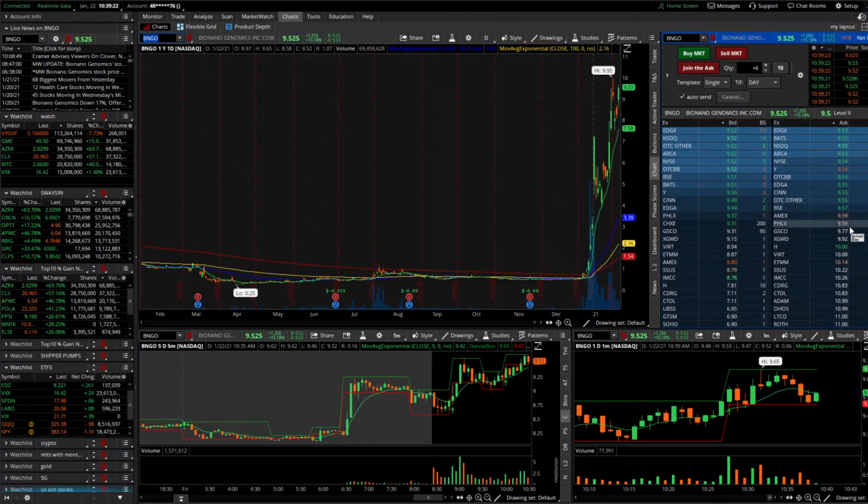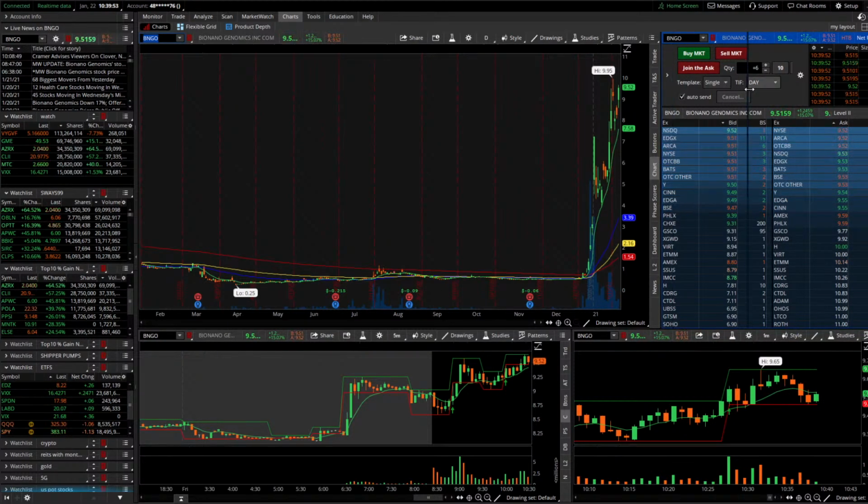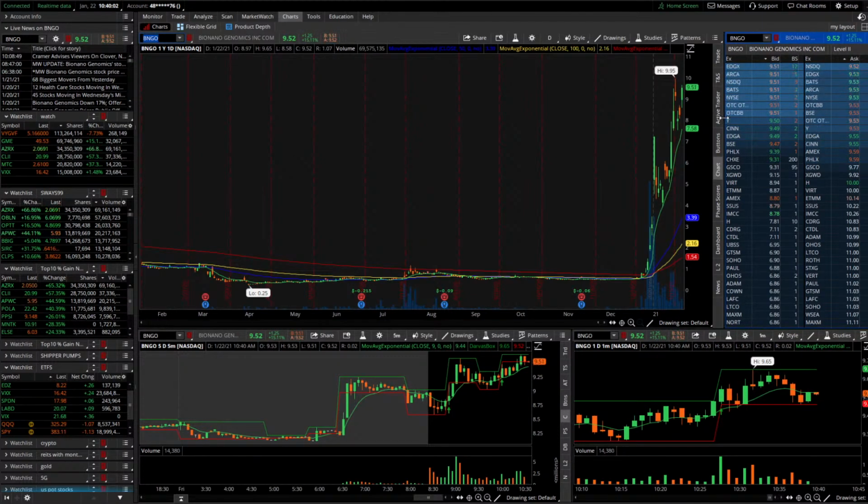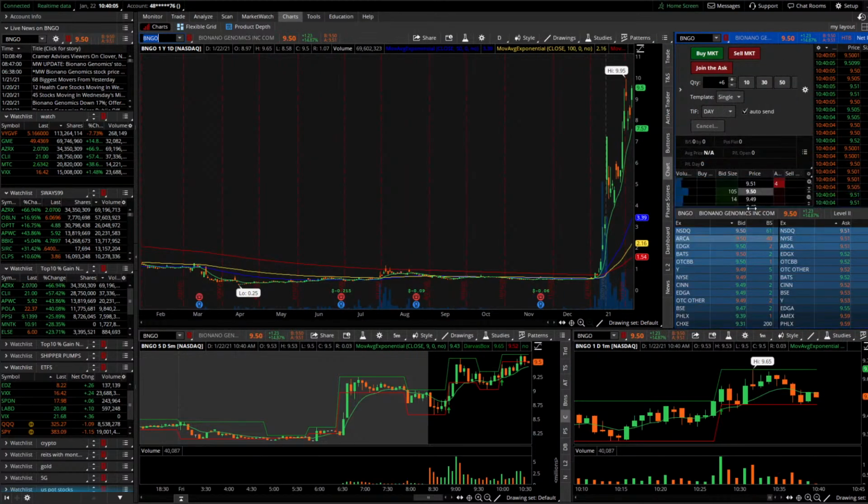But yeah, on my level 2, the bid is showing a lot right there at that 977 area. But the resistance is probably from 965 to $10. This whole area has got some sellers sitting in it. I mean, we're seeing the selling pressure at the moment. What the hell did I just do? There we go.